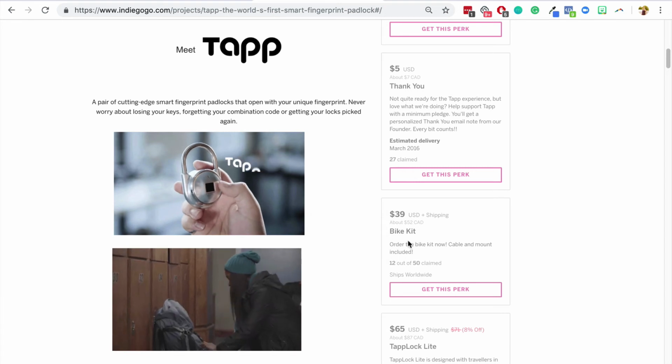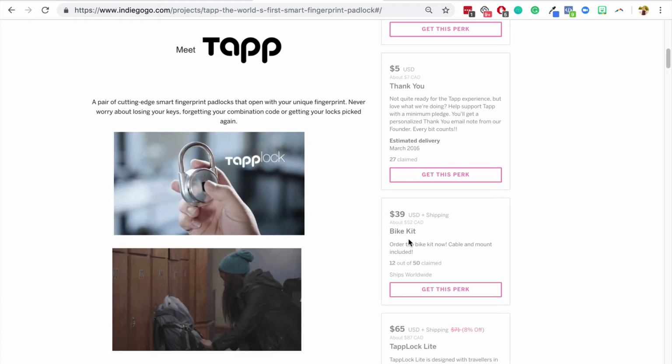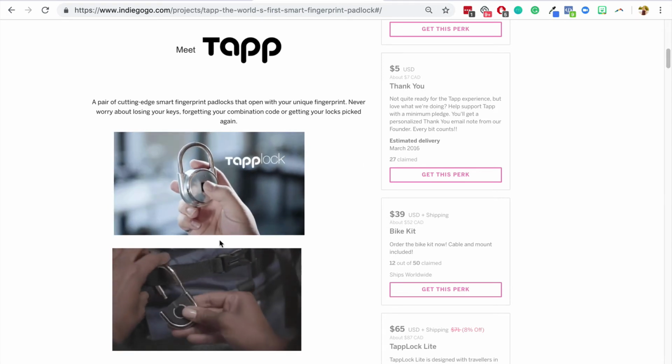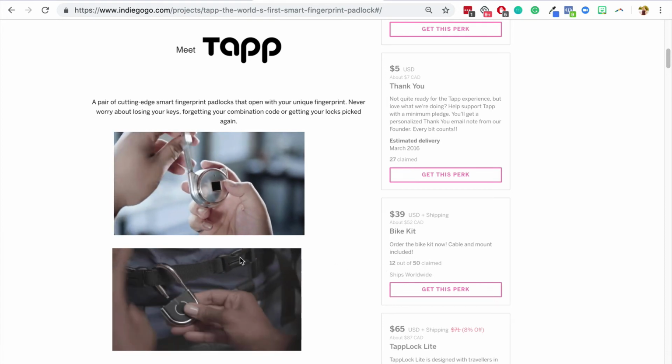Or, for example, with the Jamstack, we did a hard carrying case as an add-on. So it's more an accessory that makes the main product better, but it doesn't compete for attention like we did with TapLock and TapLock Lite.